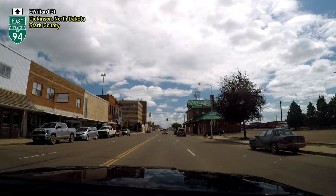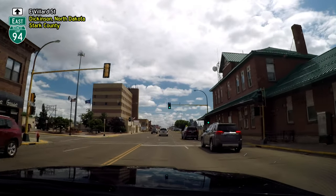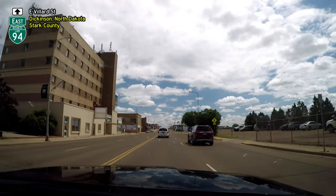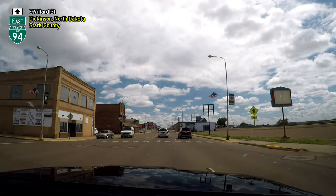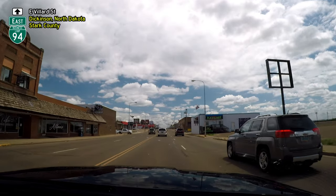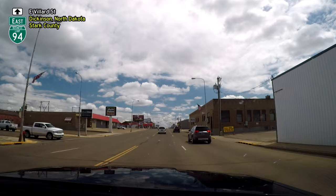On the right is the Dickinson Train Depot, which was served by Amtrak's North Coast Hiawatha from 1971 to 1979. Prior to that, Northern Pacific and Burlington Northern's passenger train was called the North Coast Limited, and it ran from Chicago, Illinois to Seattle, Washington. Dickinson has not had passenger service since 1979.